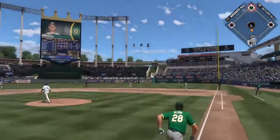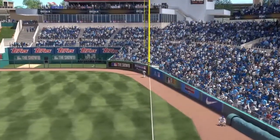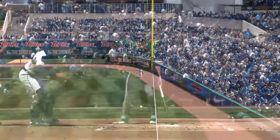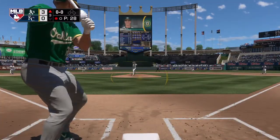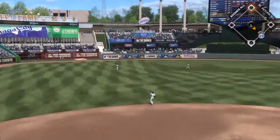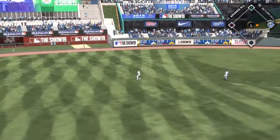He pulls this one into right. Number 11 is back, and he reaches up to put it away for a long out, number 1. Digging in, Matt Chapman. He flew out in his last at-bat. Lifted in the air out towards left center. Gordon is there. Oh, what happened there? It falls in.